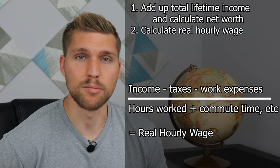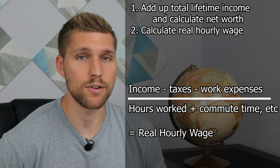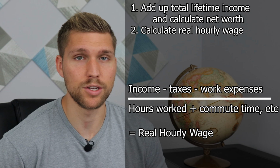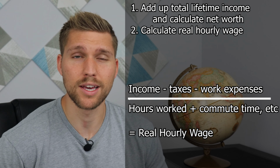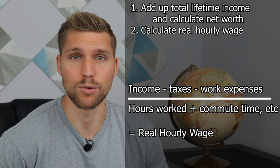In one of the examples in the book, they show how somebody making $25 an hour, after you account for all of the different expenses, as well as all the extra time that they spend other than just your typical 40 hours per week, was actually making only around $10 for every hour they spent related to work.